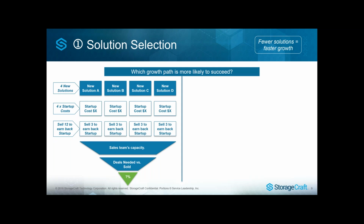Why is that? Well, here's what's involved if you pick 4. You look at the left-hand side of the chart and you go, great, I picked 4 different backup DR solutions, A, B, C, and D, 4 different vendors. I have startup costs for each of them, because I've got to get certified, get the NFR, go to training, and all that kind of stuff. I've got to gear up my marketing, train my salespeople, and have the proposal materials for each one of those 4. And because you're good at running a business, you have calculated how many you need to sell in order to earn back your startup costs. So if you have 4 DR solutions and you need to sell 3 apiece in order to earn back the startup costs and start making money, you need to sell 12 deals, 4 times 3, right?